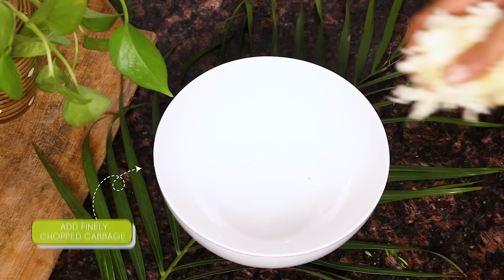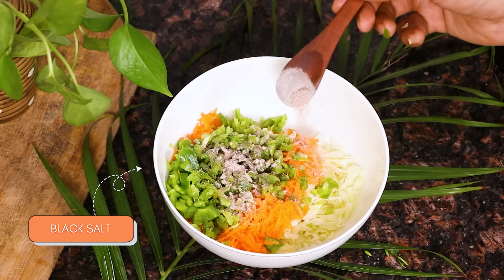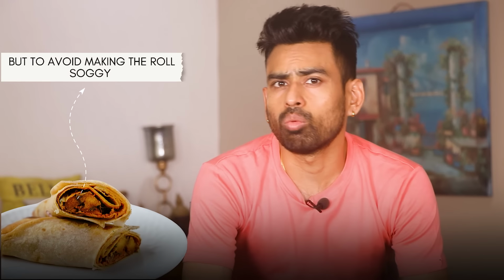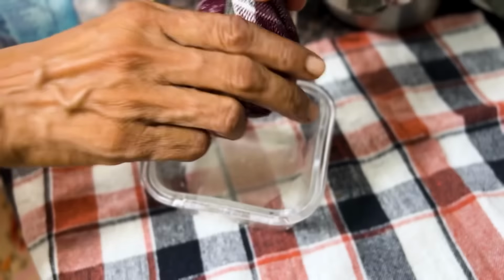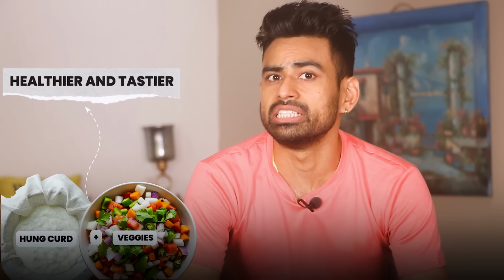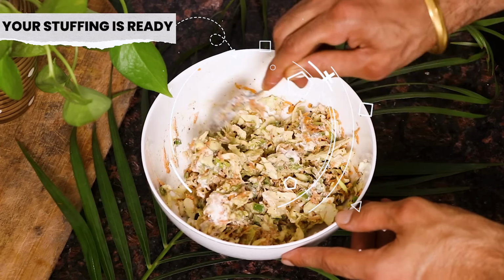In a bowl, add finely chopped cabbage, carrots, capsicum, rock salt, black pepper and roasted cumin powder. Now we will add curd. But to avoid making the roll soggy, use instant hung curd. Simply strain the regular curd using a muslin cloth, just like this. These days, adding mayonnaise in rolls has become a trend. But trust me, this hung curd with veggies is a way healthier and tastier alternative. Mix all of it together, your stuffing is ready.